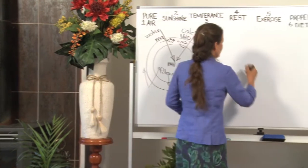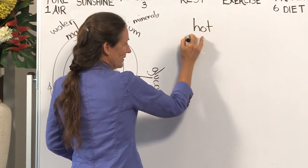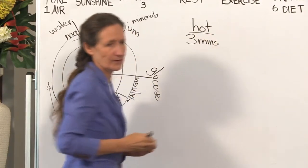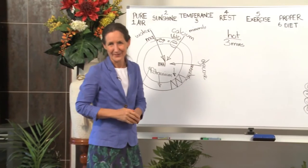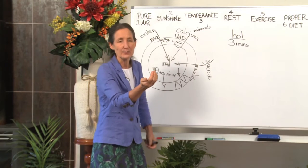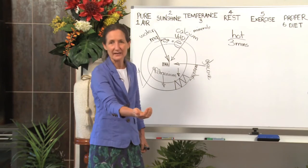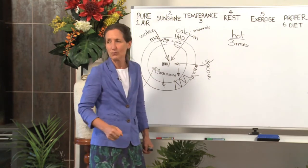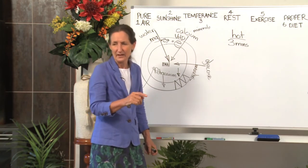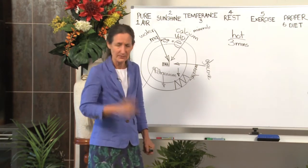Get 2 buckets of water and make one very hot and put the child's foot in the hot water for 3 minutes. How hot? As hot as the child can stand. We don't want to burn the child. I always put a person's foot in my hand and I put my hand in the water, so my hand is feeling the water. The only time you would not do it would be someone who has poor circulation, maybe the very old or the very young, someone who has diabetes and they can't feel their feet properly. That's the only time you would not do it.